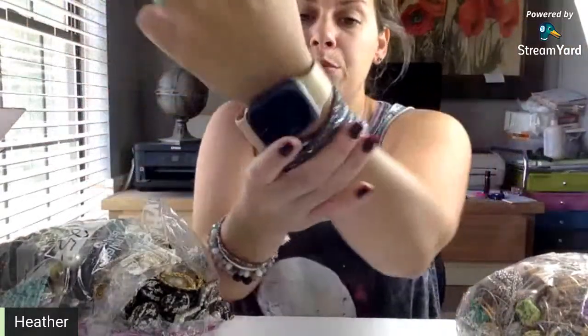I actually found my first clothing piece at Goodwill like yesterday, I believe. So they make clothing and jewelry, but I am in love with these wrap bracelets. I buy them used on Poshmark because they are expensive. Just a gold tone chain.